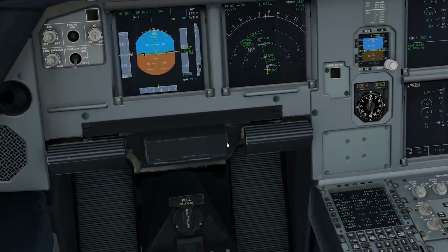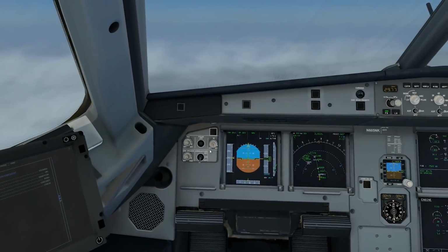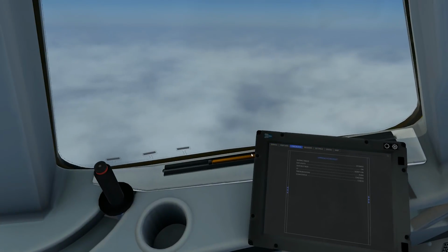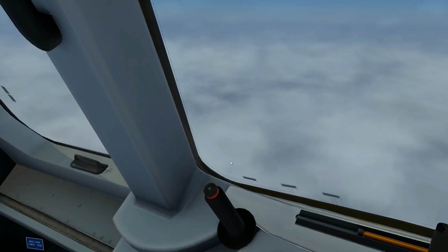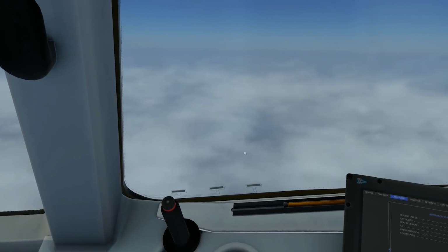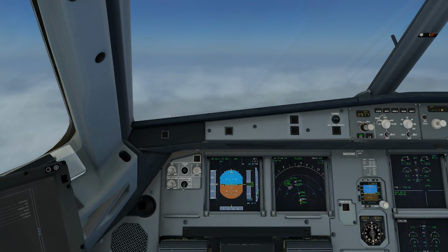Looking good. Cradle's still showing 10,000. Yes, not bad at all. Haven't had to use any speed brakes, and we're looking good. We had that Southwest 737 crossing underneath us, so that does go to say that the live traffic does have airplanes up at cruise altitude. I did a flight the other day, and I came across an Air Wisconsin airplane up at a pretty high altitude, actually.